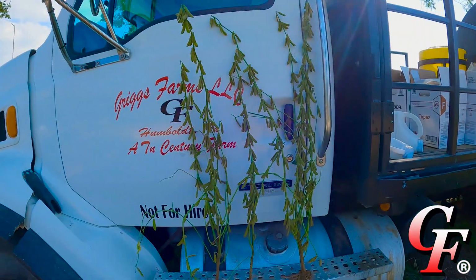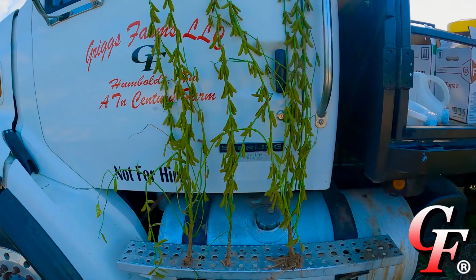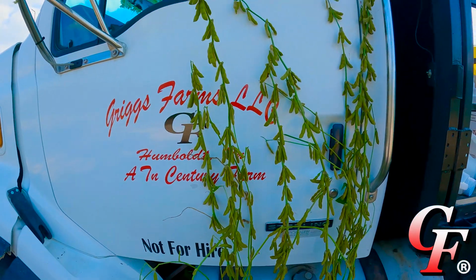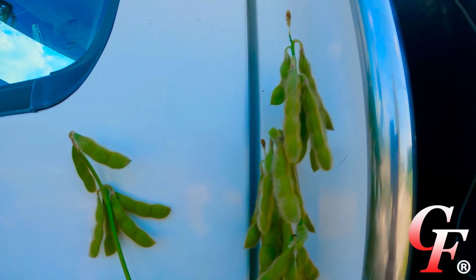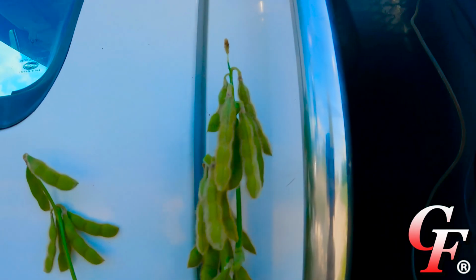All right, here's 3 plants I just pulled at random right here and stripped all the leaves off. And yes, sir, they are loaded up. Especially pay attention to this plant right here, up here in the top. That ain't nothing but 4 bean pods right up there.